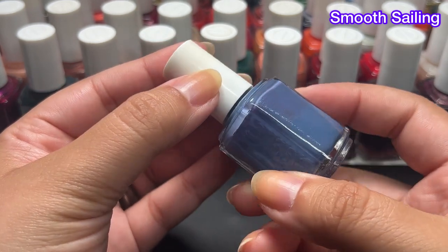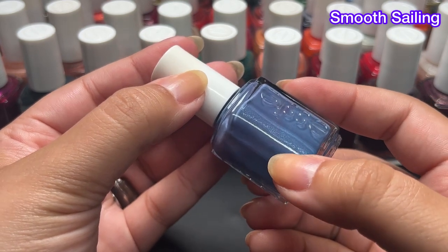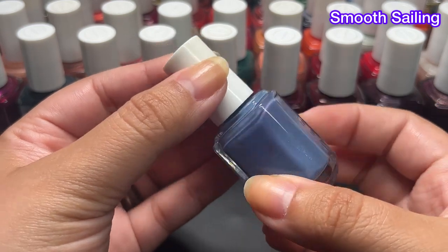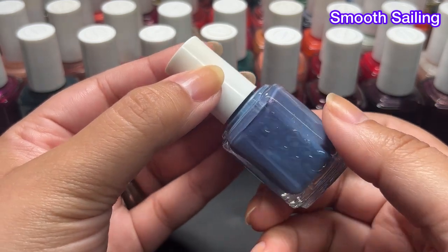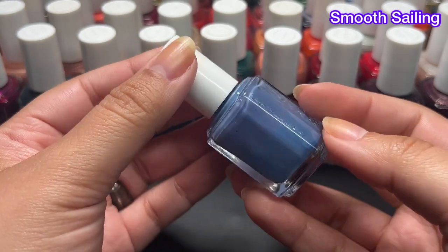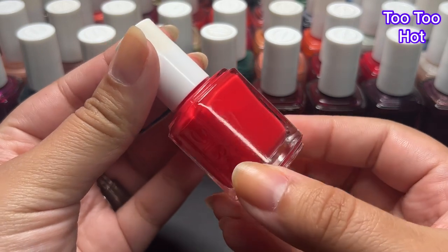Now, I haven't switched out all the skinny brushes on my Essie bottles because, well, I have over 1,000 of them and that would take forever. But as I use them, or if I think, hey, I'm gonna want to wear this color soon, I will change the brushes out. Next up, we've got Too Hot.